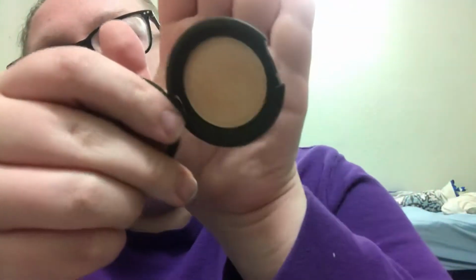And then I have a Becca highlight in Champagne Pop. Everyone talks about how great this is. I have only used it one time, and it does look nice on my skin, but I'm incredibly pale, so it's hard to find things that work well.